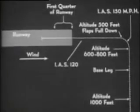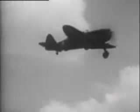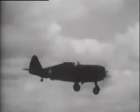You set your 47 down on the first quarter of the runway. Here's how you look while you're doing it. Flaps coming down. Back on the throttle. You're establishing your glide, about 120. You're lined up with the runway. You're coming in for a normal 3-point landing. Smooth as silk.